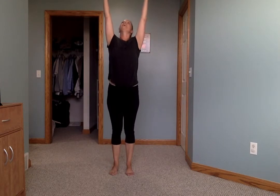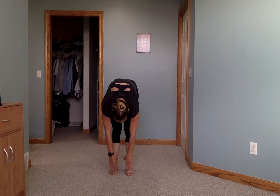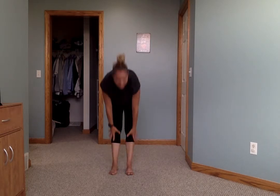3, 2, 1. I reach up again. Let's do it one more time. Inhale up. Exhale down. Come down and touch your toes. And hold it for 3, 2, 1. Nicely done.